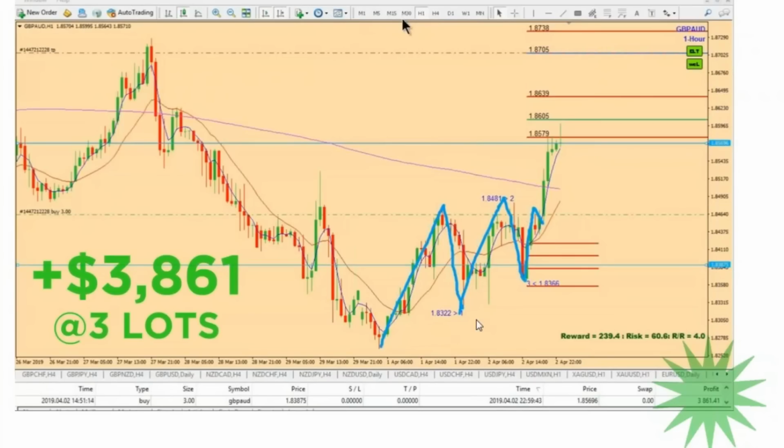So on this particular one here, this is a British pound Aussie pair. This is just a recent one. I do 3 lots now, and you can still make relatively good pips, and with 3 lots, you can make nice profits. And on this one, the 1-2-3 setup was just perfect. So that worked out quite nicely.